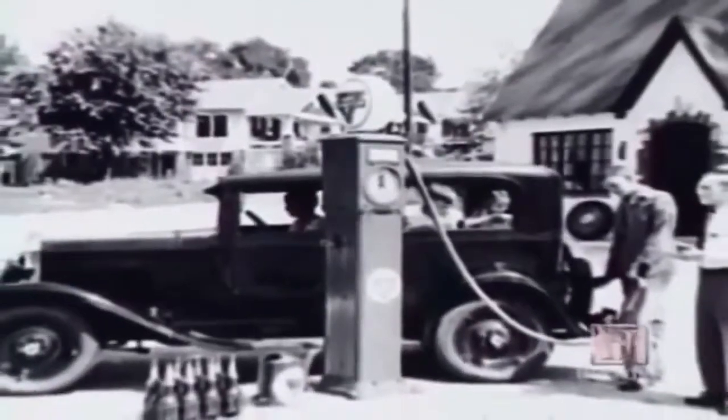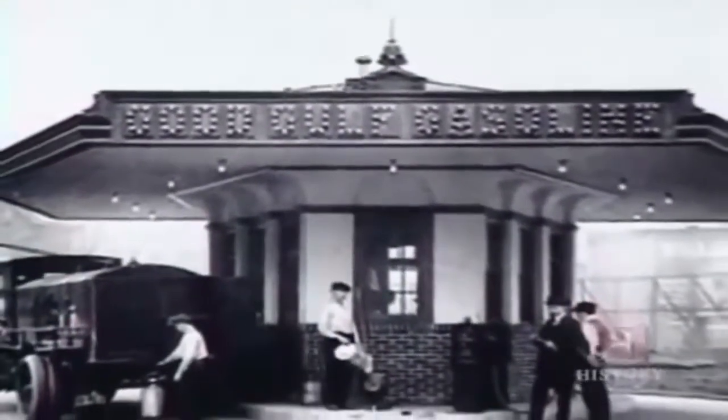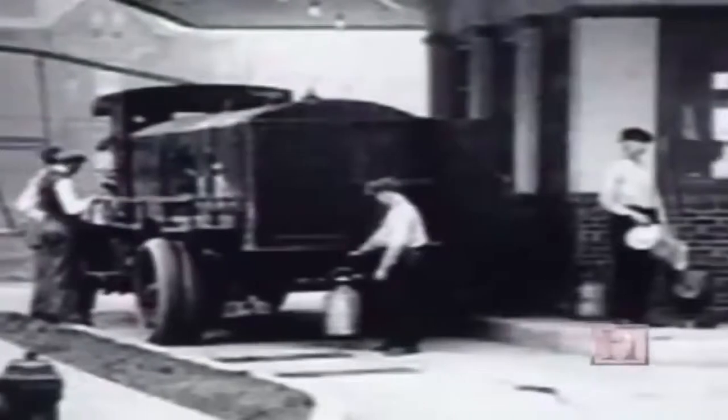of the curbside pump, that gasoline could be transferred to the automobile via a hose. In 1913, the Gulf Corporation built the first drive-in service station in Pittsburgh, Pennsylvania. The brick pagoda-style structure sat on a raised island, flanked by crude hand-cranked pumps.